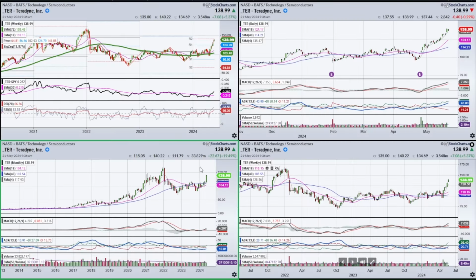Okay, so I've got the chart of Teradyne up, TER, and we've got the monthly in the bottom left, weekly bottom right, daily in the upper right, and then we've got another weekly with the zigzag and the relative strength and the RSI signals. Now, the reason why I wanted to talk about this today is I think sometimes it's really good to see something developing in real time and be able to anticipate a little bit in terms of looking for an entry.